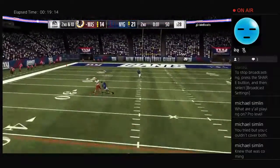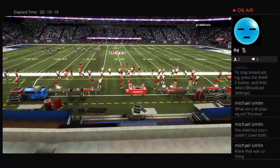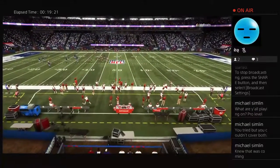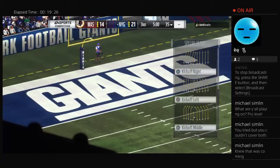Smith. And running with power here. And this is going to be caught. He won the fight for the football. We have hit halftime. Still 2 more quarters to go. We'll take a timeout. We'll be back after this.